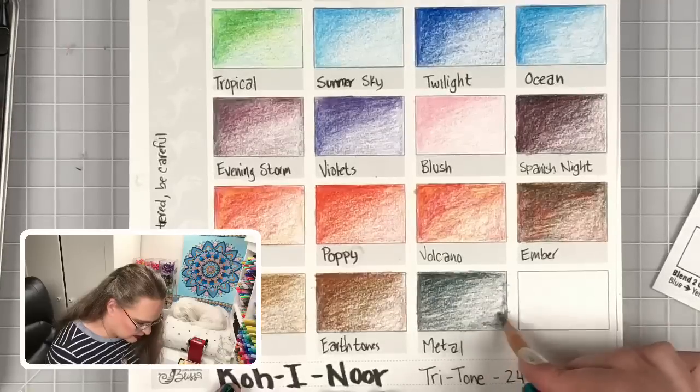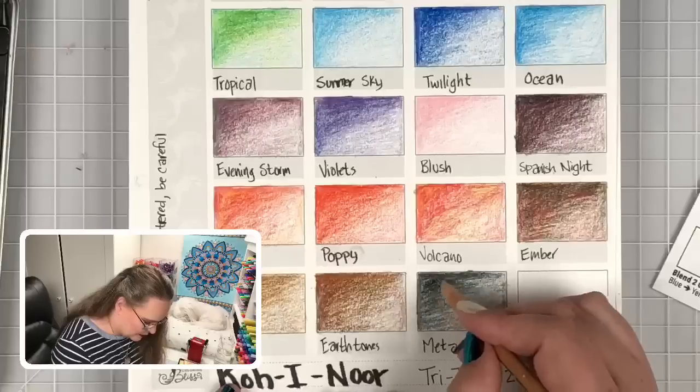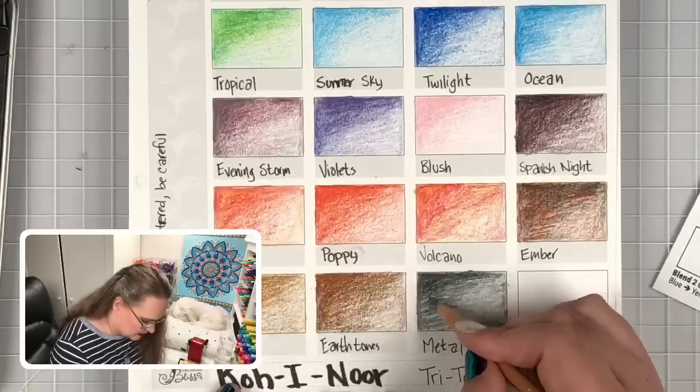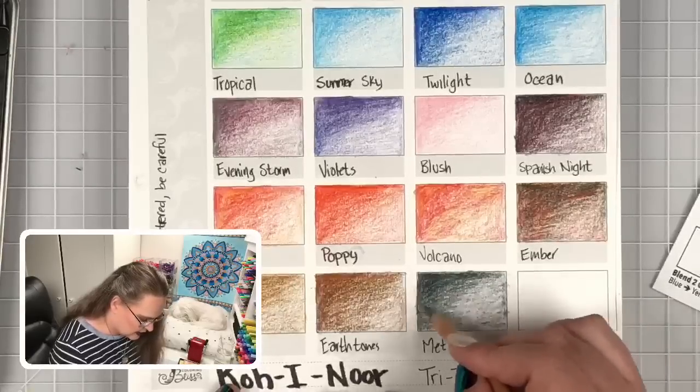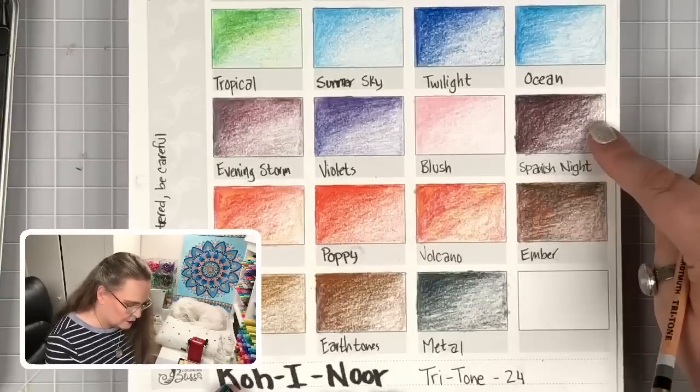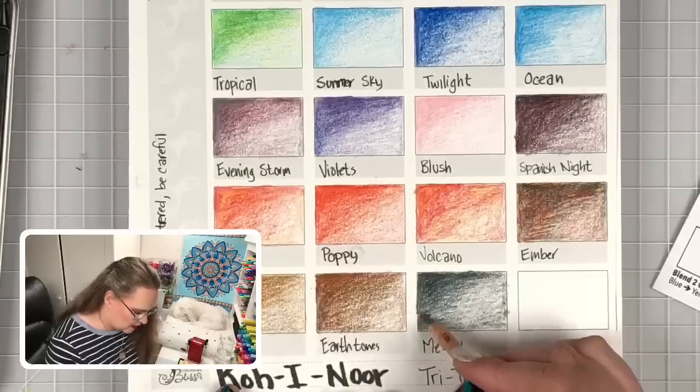Okay, I'm getting more sloppy as we go. Okay, I've got to do my burnishing up here. So this is definitely a darker gray, but I would say it's a cool gray. So it would pair well with like Spanish Night, any of your cooler colors.